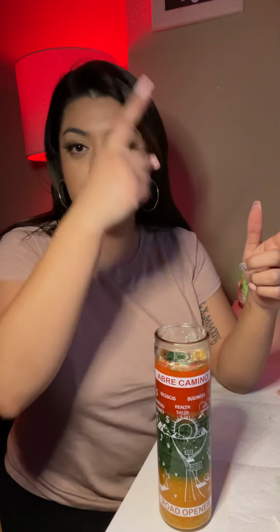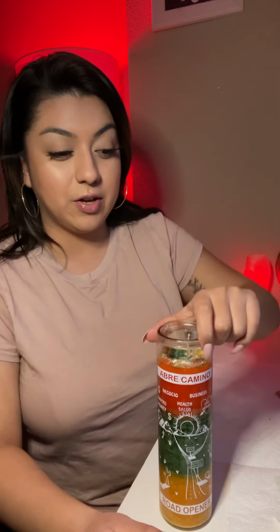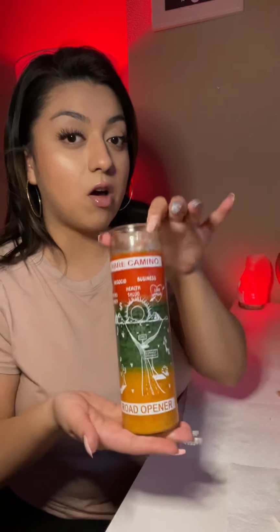So, Abre caminos, maybe you might need a road opener bath. You might need to create a road opener spray. Or you could use a road opener spiritual wash and you could cleanse your home. There's so much you can do and I can help you out with that, okay? All right, so I'm gonna finish this off when I am done with the video and then put it on my altar.